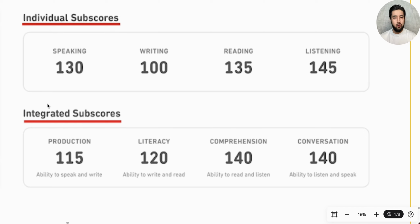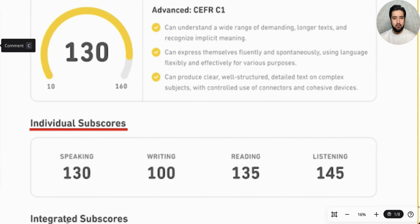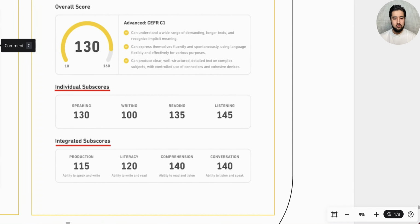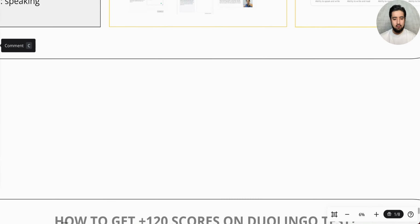They are divided into 4 classical criteria such as speaking, writing, reading, and listening. So for instance, by looking at this certificate, we can understand that this person has a very high level of English. However, her writing can be improved, which is a very useful tool to observe the weaknesses and the strengths as well.